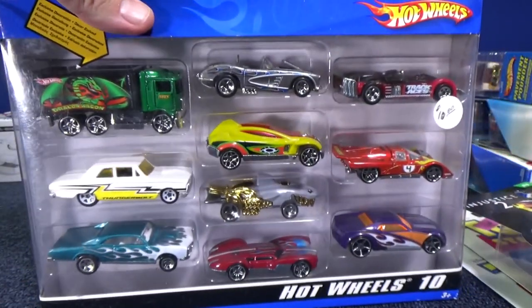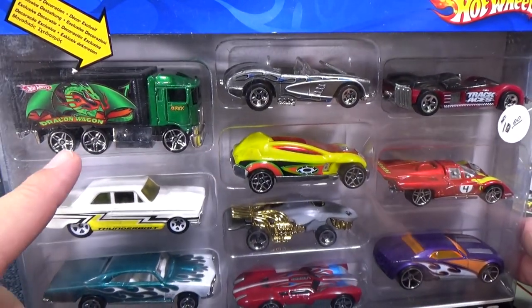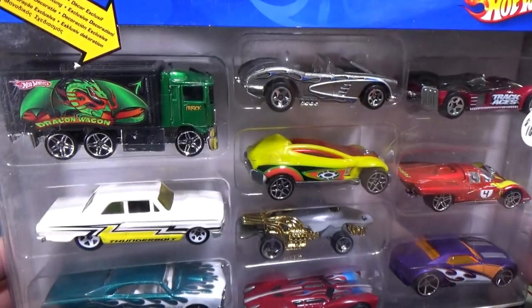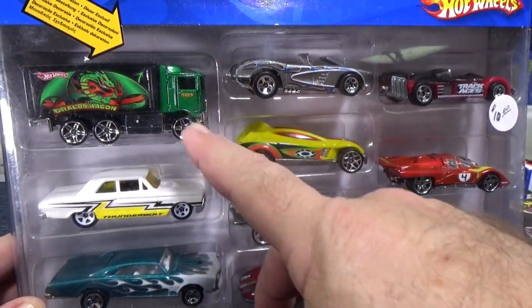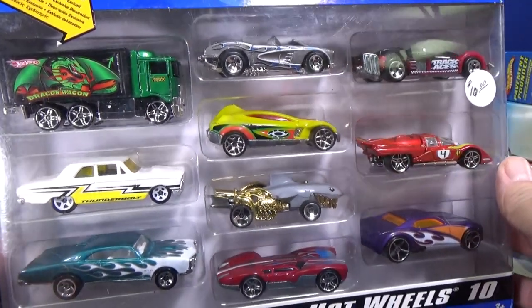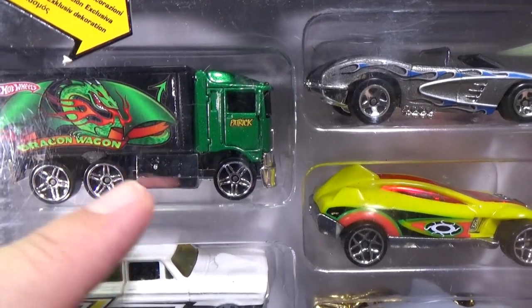This 10 pack, it's got a truck. You see this one right here? This one was actually released on a single card as well, and I think it was a Mattel online thing. But somehow the trucks wound up in the 10 packs as well. And there are variations, I guess darker green and lighter green. I'm not sure what another variation might have been. Metal base. I can't keep track. So many vehicles. But yeah, this pack has a truck, and that's a pretty cool truck to own.